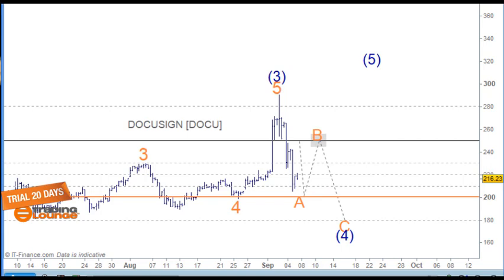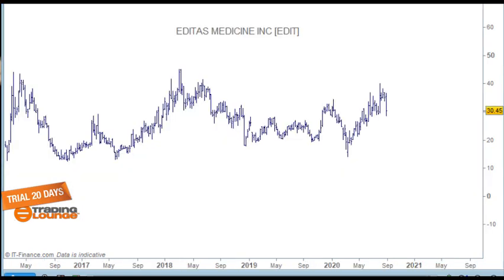Alrighty, let's have a look at the next one. This is a weekly chart of Editas, which is a medicine discovery phase pharmaceutical company based in Cambridge, Massachusetts, and it's also working with CRISPR.